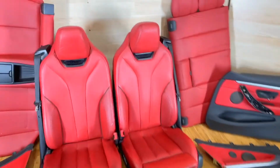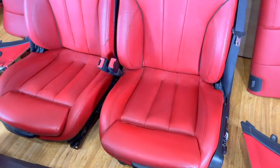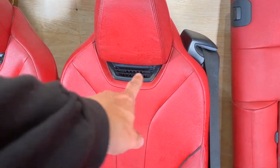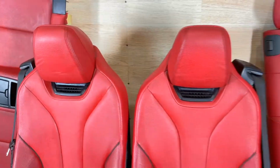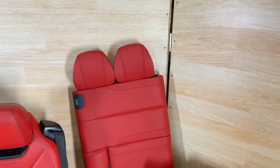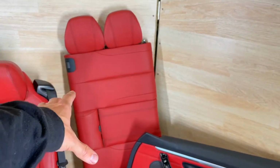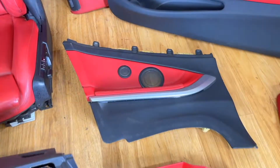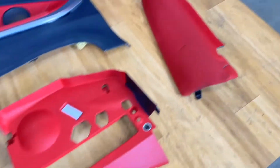So what we have in here is the F33 unique red interior for the 4 Series convertibles only, with the ventilated heater for your neck when you drop the roof down. That's the rear upper portion. Then the passenger side door panel is good. This is the driver's side rear door panel, it's good. That's the bolster on the back.